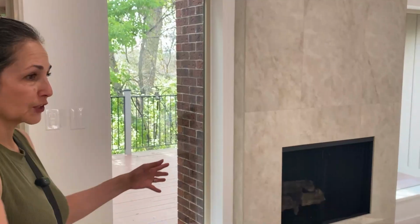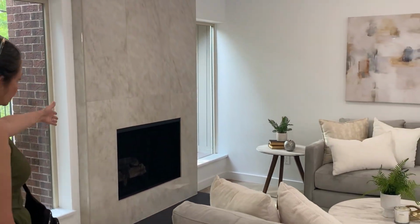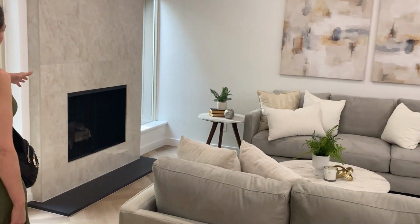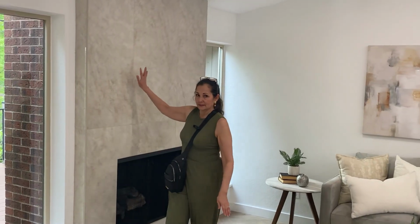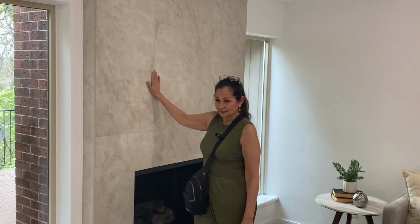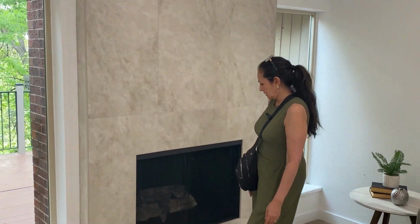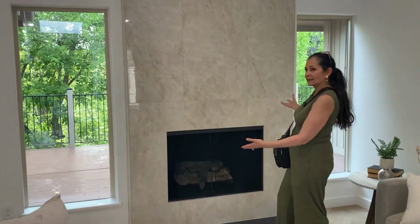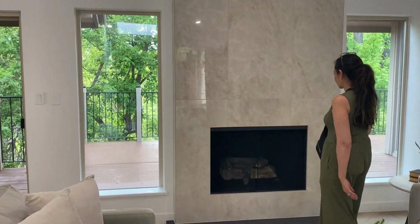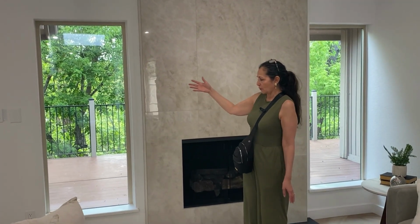Before we head out, I do want to point out just this area, the living room space. We do have a nice fireplace, okay, right over here. And I love this marble. It just makes it look very nice, clean. And it's not huge, but it's a nice space, nice fireplace. And of course, all the windows that go along over here.